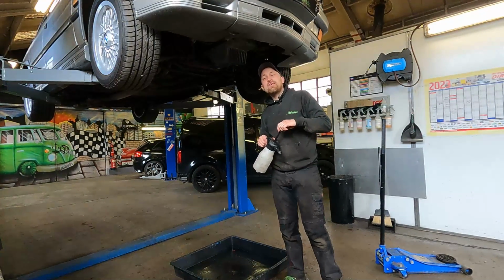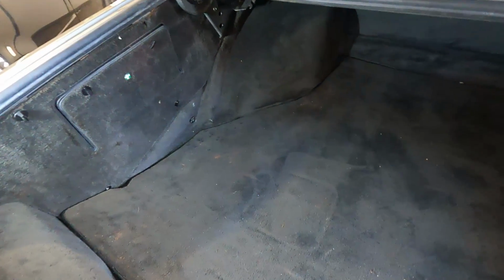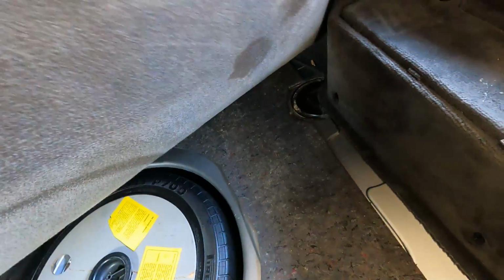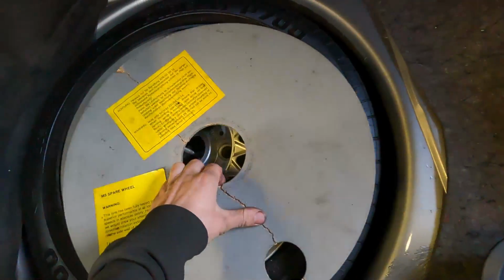That's better. So one thing good about oil leaks is they definitely help with the rust prevention, because this is looking very, very nice under here. So in the boot as well, everything looks nice and pristine. All the little covers are here. Got a genuine BMW battery as well. Under here, the spare tyre still there. Even M5 specific spare wheel.